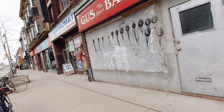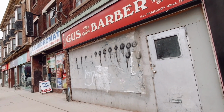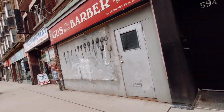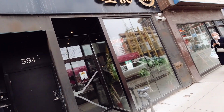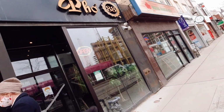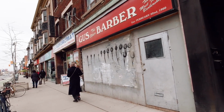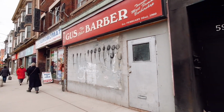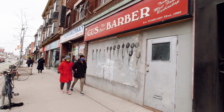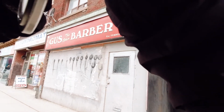Oh, this used to be a barber place. Gus. And I had some soup in there. That was pretty good. But this guy's closed. Established February 22nd, 1960. That's a good one. It's got the actual day. I'll take a shot of that.